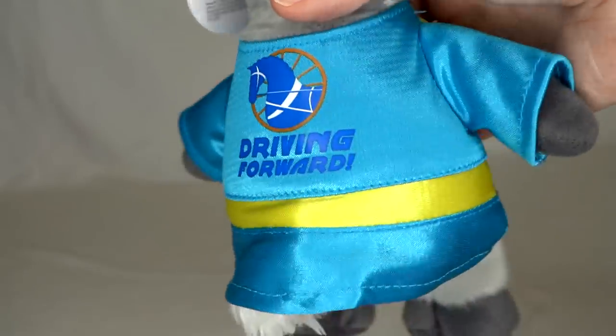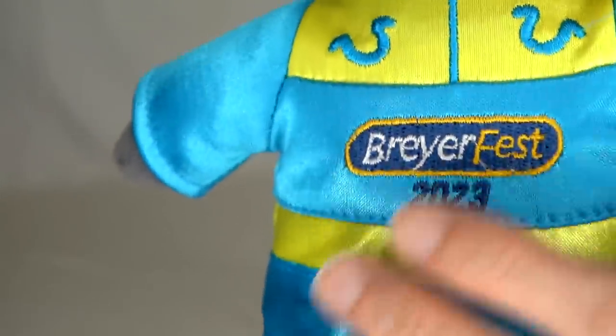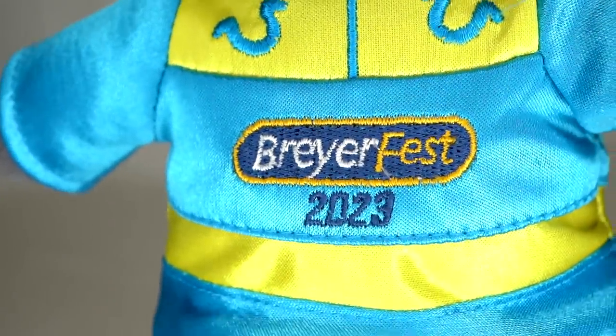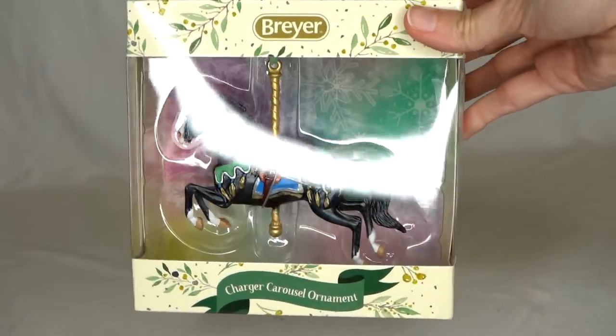He's got the little BreyerFest logo on his back and stuff. And the front is actually embroidered with little horseshoes and the BreyerFest logo, and that looks very nice. Then my last BreyerFest store purchase, which there were only maybe five or so of these left on Saturday, and I'm glad I was able to grab one, is the carousel ornament for this year.